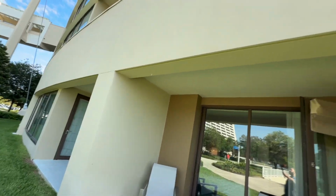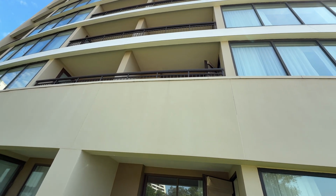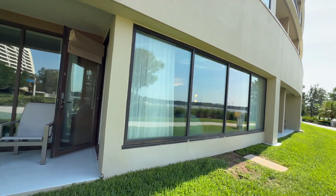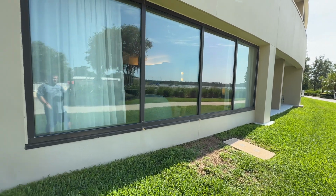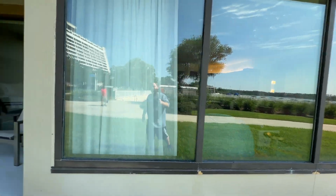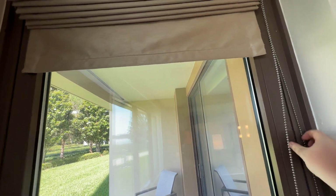Normal Bay Lake Tower rooms have a balcony, which is pretty much set up the exact same way, but you can see these have their railings out here. And then, yeah, you can kind of see the windows here. They are a little bit tinted, but if you wanted to try hard enough, you could look inside. The door to the patio here does also have a blackout curtain that you can open and close pretty easily with this chain over here.